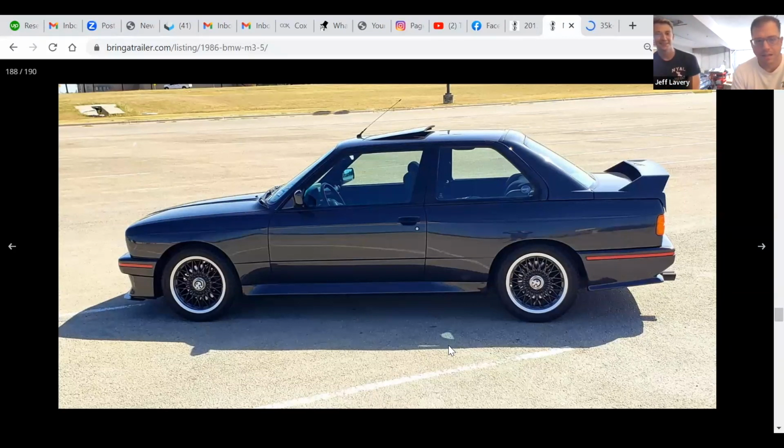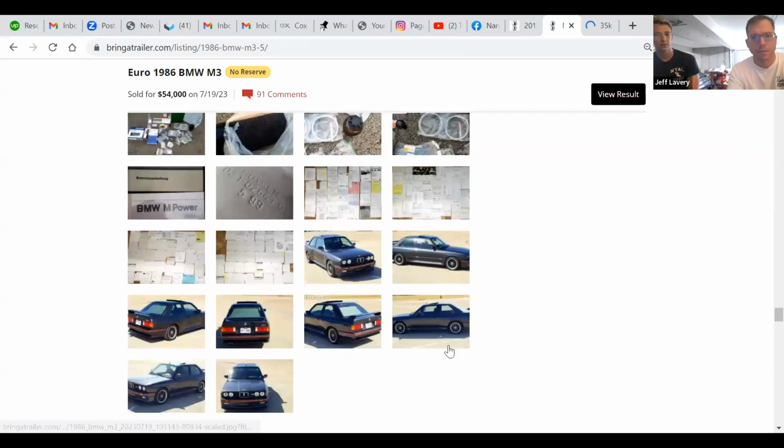Yeah, I cannot imagine being this buyer right now and just sitting there saying, I cannot believe I got this car for 54K. Just amazing.